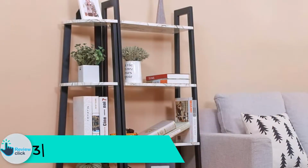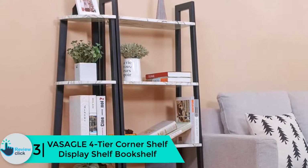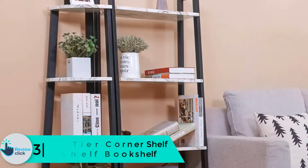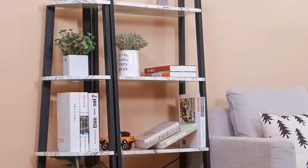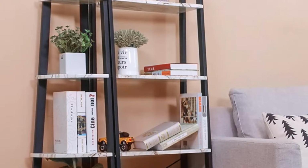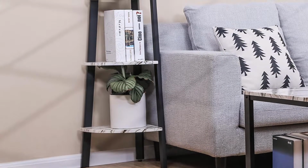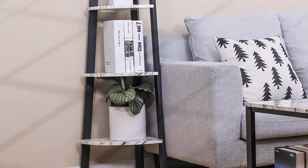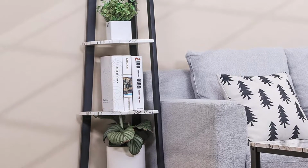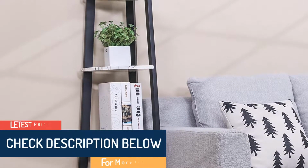At number 3, we have the VASAGLE corner shelf display shelf bookshelf. The VASAGLE corner bookcase is diligently constructed keeping in mind small living spaces, and it is perfect for storing books, children's toys and other knickknacks. It features 4-tier open shelves that will offer ample space to store items that you need to display or easily access. In addition to that, it is built with durable chipboard for shelving and sturdy metal for the frame, thus the bookshelf has a long service life.